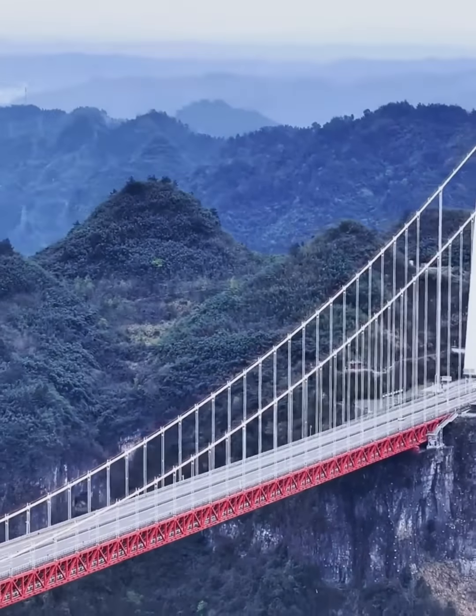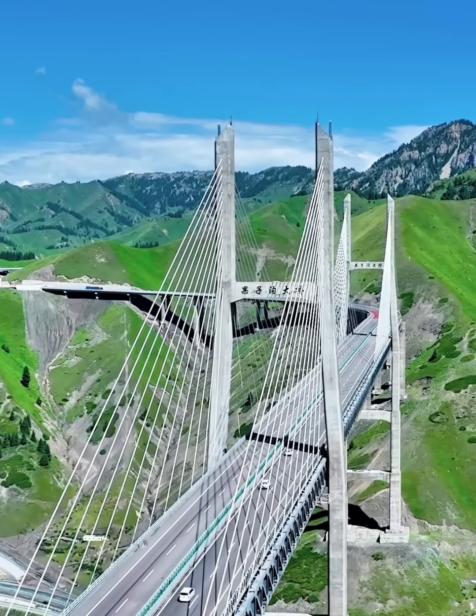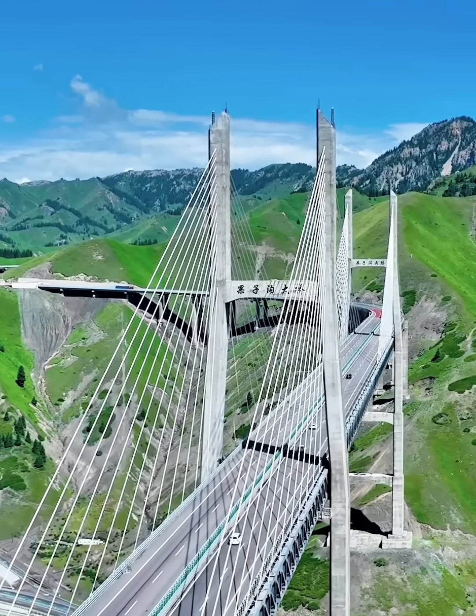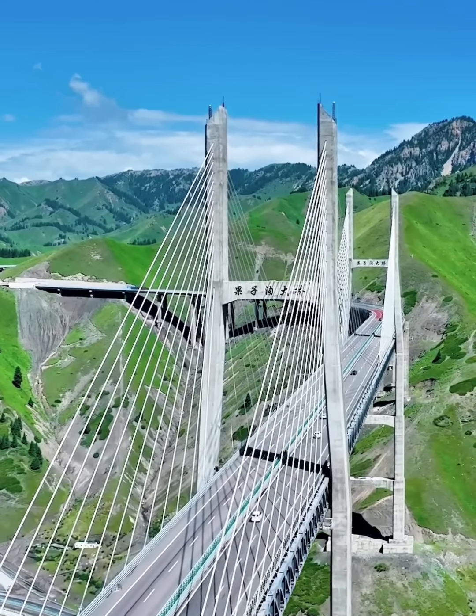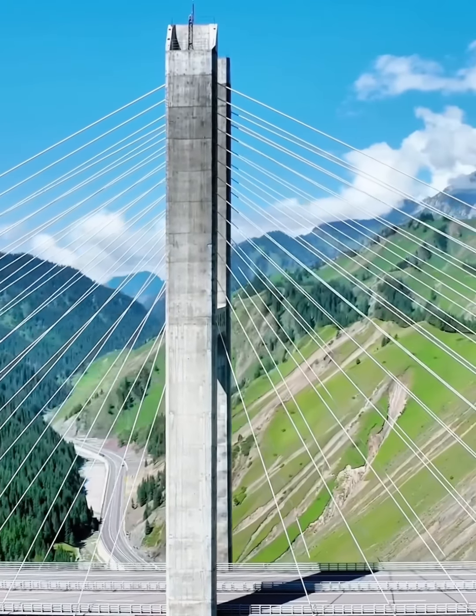Guozigu Bridge, known as the Eighth Wonder, is one of the most magnificent and expensive bridges in China. It is located above the Guozigu Canyon in Xinjiang. The bridge is only 700 meters long, but the construction cost is as high as 2.39 billion yuan, with an average cost of about 3.4 million yuan per meter, far exceeding the construction cost of the Hong Kong-Zhuhai-Macau Bridge. As a major landmark in Xinjiang, Guozigu Bridge is not only a transportation facility, but also a masterpiece of the integration of modern engineering and natural beauty.